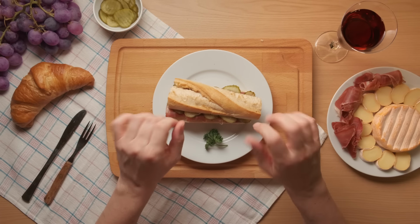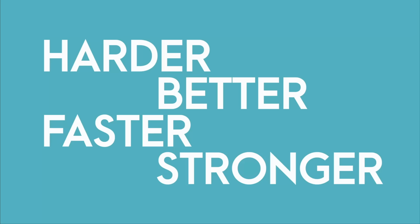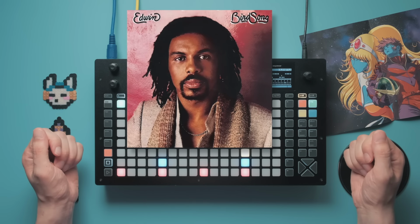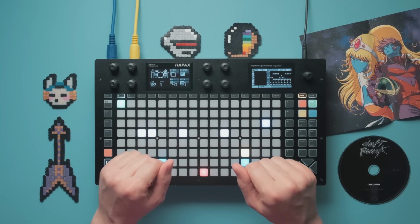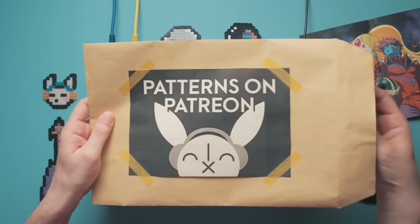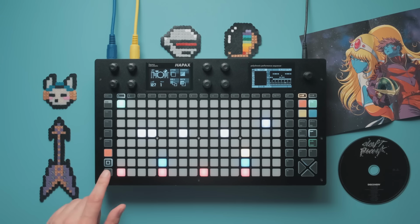Put that into the fridge, and meanwhile, we will prepare a fantastic drum machine beat that will fit this sample like a glove. Harder, Better, Faster, Stronger is based on 8 bars of Edwin Birdsong's Cola Bottle Baby, so let's start by examining this first. It's a bit of a whopper, so I already punched the pattern in, and I'll give you a quick tour of the important bits. Remember that you can find all the drum pattern transcriptions from this video and many more on our Patreon, over 100 to be exact. Let's have a listen.